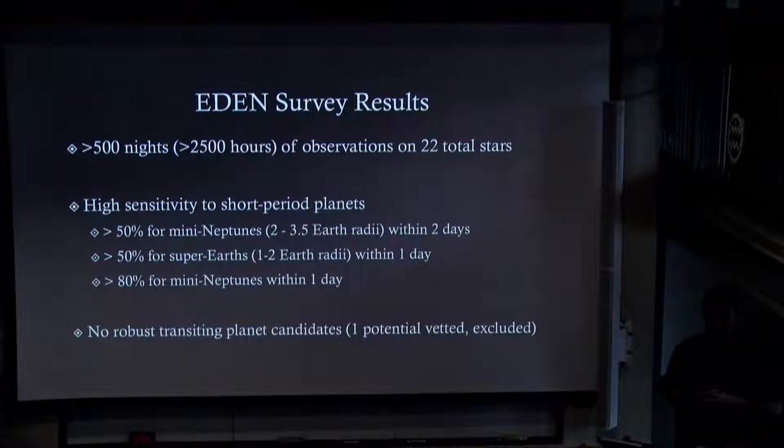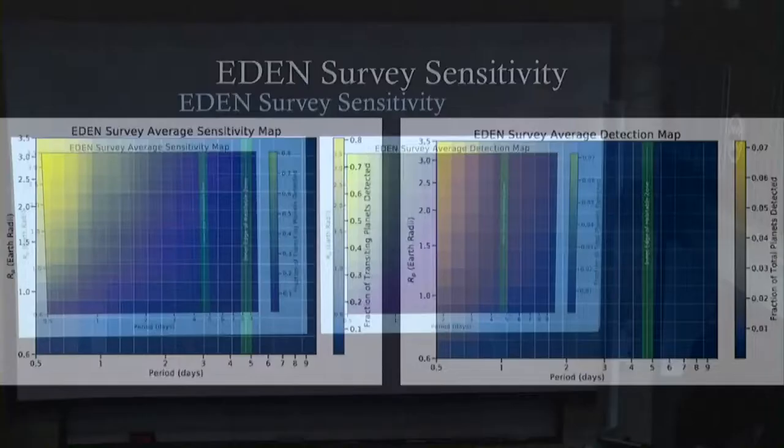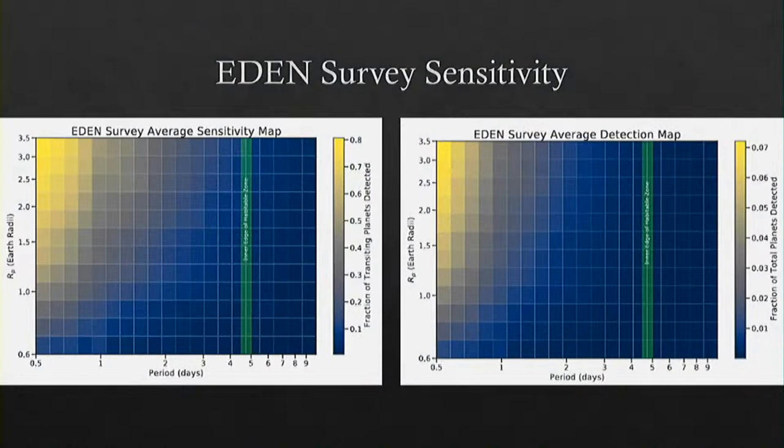There were no robust transiting planet candidates detected, though. There was one potential candidate vetted and excluded, and I'll get to that in a second, but of those 22 stars, there wasn't one confident detection of a transiting planet candidate. But this is our average sensitivity across the entire sample, so we can get up to roughly 80%, above 80% for the mini Neptunes.